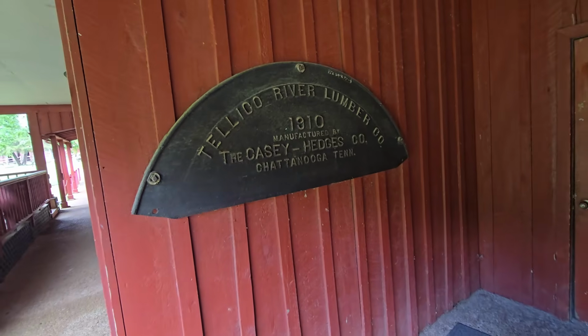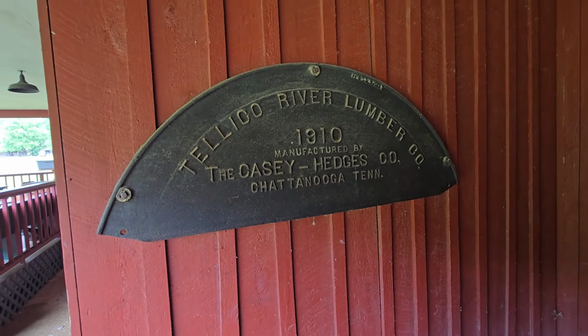The Tellico River Lumber Company, 1910. We've been.